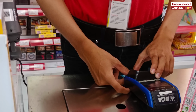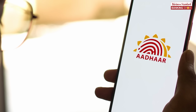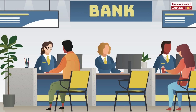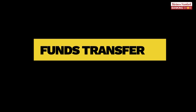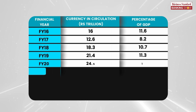Micro-ATMs are based on a bank-led model for financial inclusion, where the Aadhaar infrastructure is an overlay on the existing banking and payments infrastructure. The micro-ATM supports the basic interoperable transaction types like deposit, withdrawal, funds transfer, balance inquiry, and mini statement. It also tells you that cash still remains in vogue.